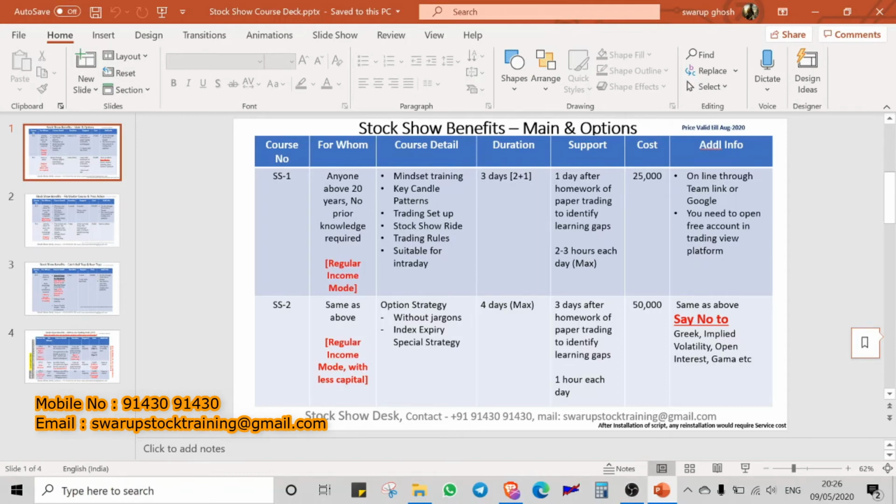Then we have another course, SS2, which is for option traders. I do option trading a lot, so therefore this course is for 50,000 rupees, 4 days. And in option trading we do not teach alpha, beta, gamma, theta, implied volatility, Greeks, open interest, nothing. It's a very simple thing that we teach, and that makes money. We are not here to give any examination to anybody. We are here to make money, and option trade in this volatile market is the key.